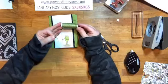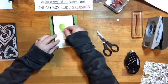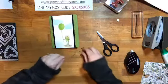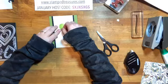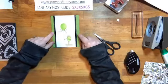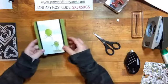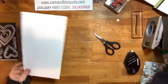Okay, and then what I did was I used some of our old olive linen thread, which is in the Occasions catalog, and I just tied a little bow, and I'm gonna stick that on there. Just gonna use a little dot of Tombow. The green for the ribbon, and the card base, Anna, is Old Olive. Okay, so there we go. There's the front of our card. Now let's go ahead and get started on the inside. We'll set this aside for just a second.